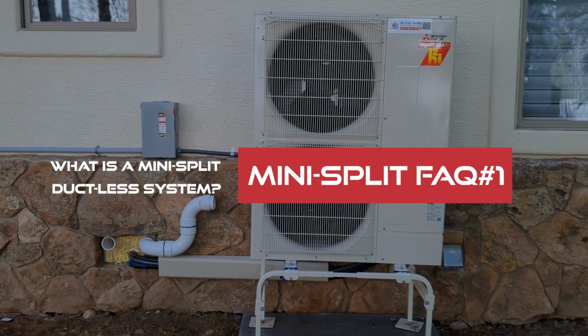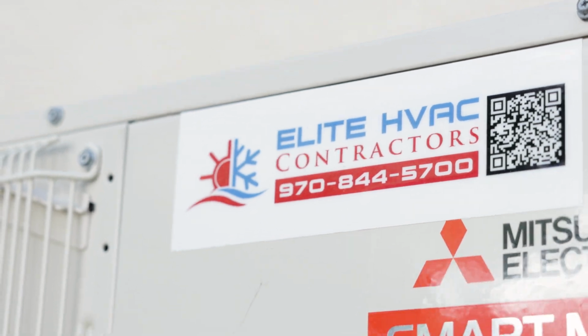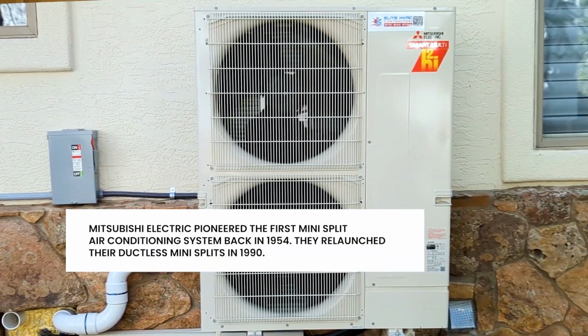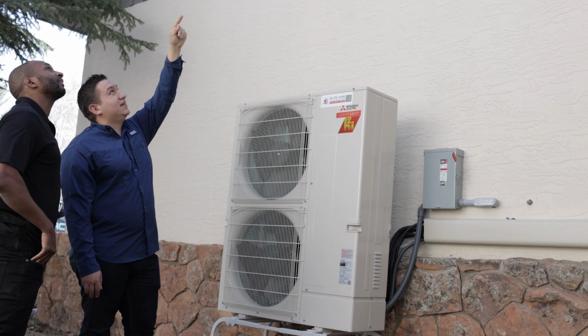Question number 1, what is a mini split ductless system? A mini split ductless system is a type of AC heating and cooling system that requires no ductwork and no venting inside your home. Mini split systems are not new, but they are gaining popularity because they are easy to install. They can also heat your home as well as cooling it. They can help you reduce your monthly electricity bill, and they are eco-friendly.